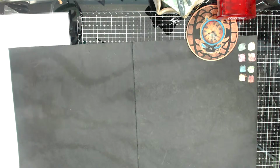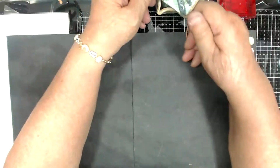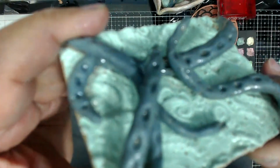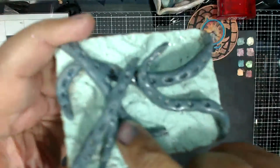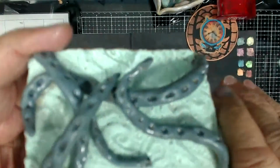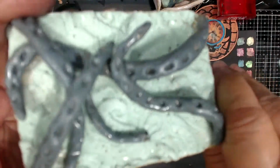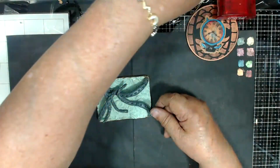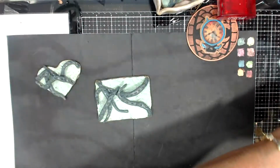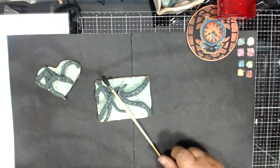And then, let's see what else. Oh, I didn't show you. I had finished my ceramic class. So can you see? I embossed this with octopus legs. I didn't want to show them before I left because I gave one to Joan. They're to hold my paintbrushes. I made 4 of them.